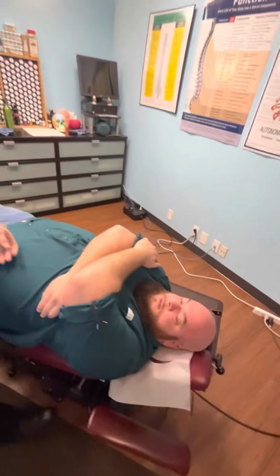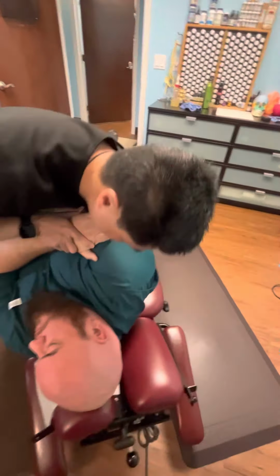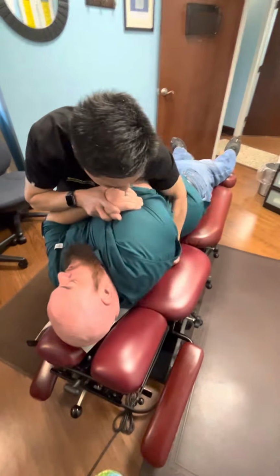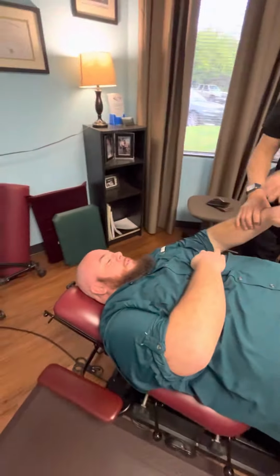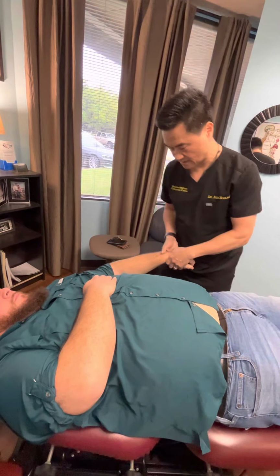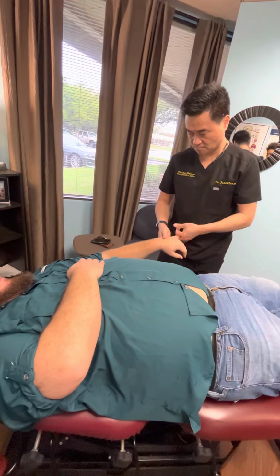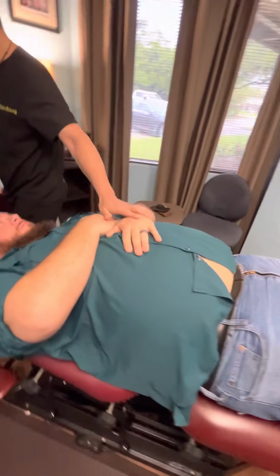We call this the hug adjustment: hug him and give him an adjustment, turn towards me, very good. Good. Wow. That was some good movement. Now we can demonstrate a wrist adjustment, elbow adjustment. Good. And finger. Good. Now we'll go to the other side and do the same thing.